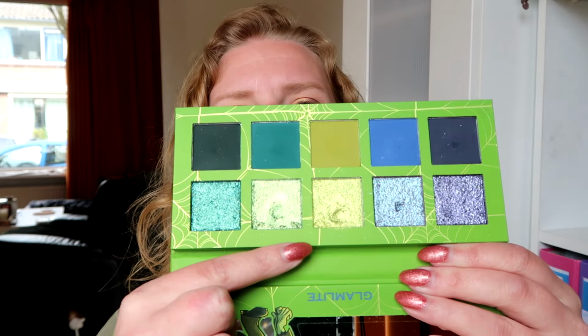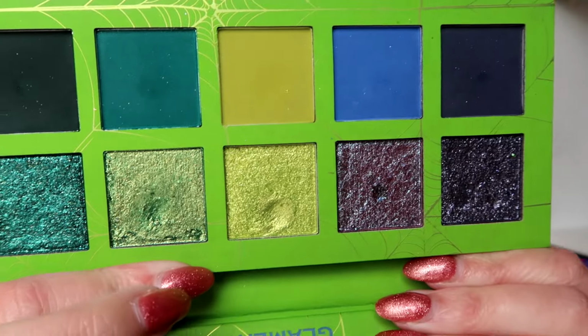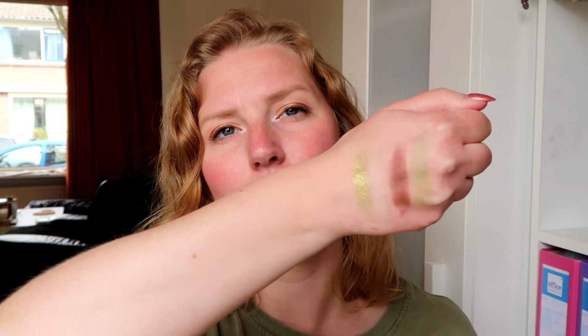Reminds you of spring. I'm gonna be rolling in this Glamlight palette and I'm gonna roll in this green right here. Now this is the type of green that I love. This is the yellow warm toned green. You can see there's a little bit of use already. I have no idea how deep these pans are, so we are gonna find out together. I do know that I love the Glamlight formula. They're very soft shadows, but they are so nice and shimmery and sparkly. So I'm excited to work on this shadow.